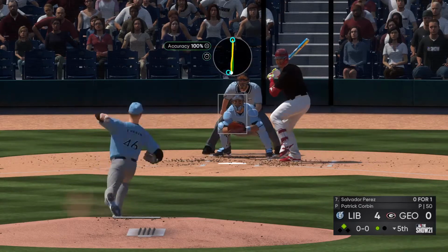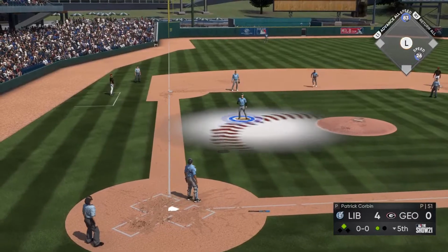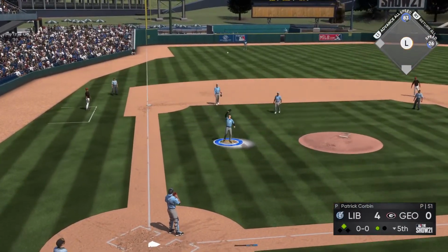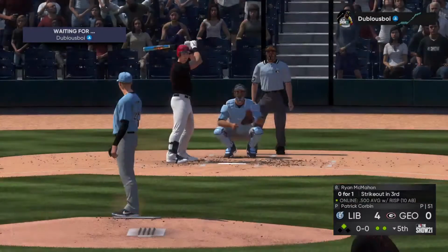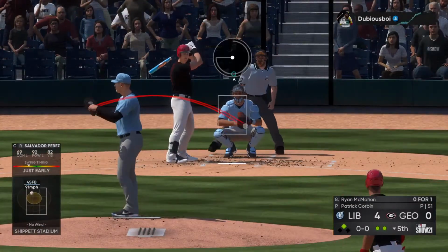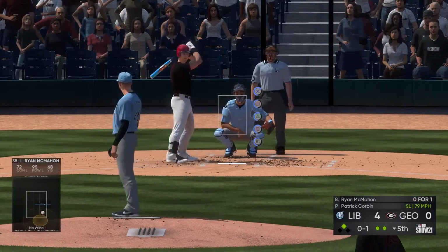And up next, the former World Series hero, Salvador Perez. Corbin is there for it. He hauls it in without any trouble, and there are 2 away. Here's Ryan McMahon now. And now the first pitch. And that's by him. It's 0-1.